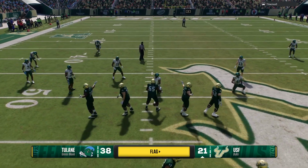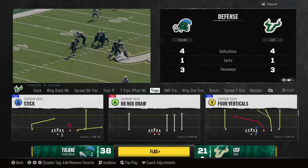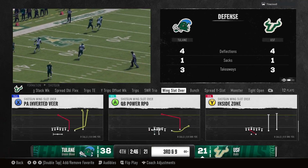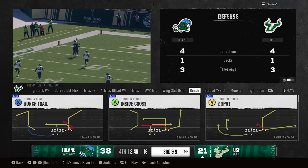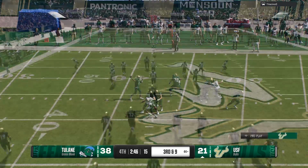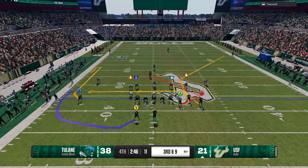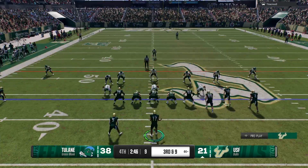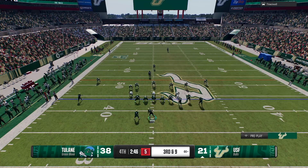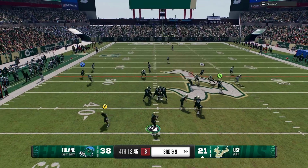An unforced error there. They don't get the snap off in time. The delay of game pushes the offense back. The D thinking bring some heat on 3rd and long from the 44. He wants to throw it again.